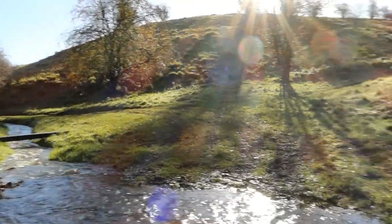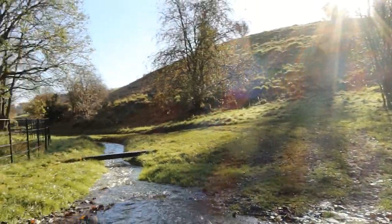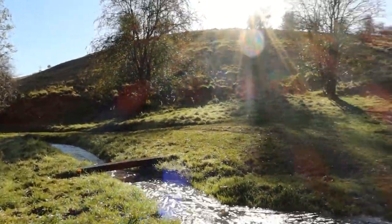That's a lovely spot. I might stop, just enjoy the river.